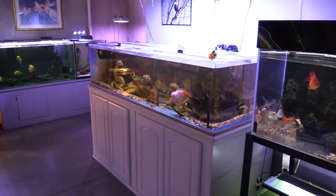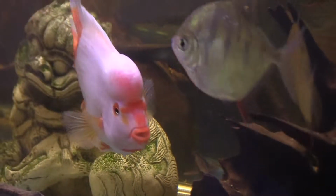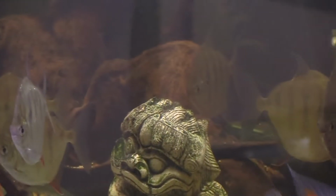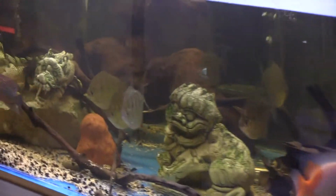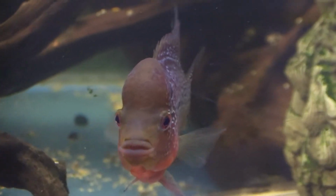Next to that, I've got my wide 125 with a variety of South and Central American cichlids and some pretty cool tiger silver dollars. There's a biker in here and an eel and some plecos, and it's quite a variety. A young flower horn I picked up at a local pet store when he was about an inch long, starting to color up and get a little head growth.